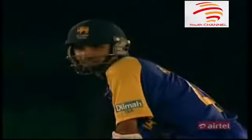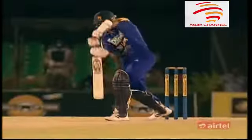Brilliant, absolutely brilliant. Once again, not half volley. A little bit of puff and dust as the ball hits the deck as well, but still controlling it perfectly. Sean Pollock tried to dive and stop it, couldn't do so. The Lone Ranger for Sri Lanka is playing absolutely superbly. Back-to-back boundaries now off Lance Klusner.